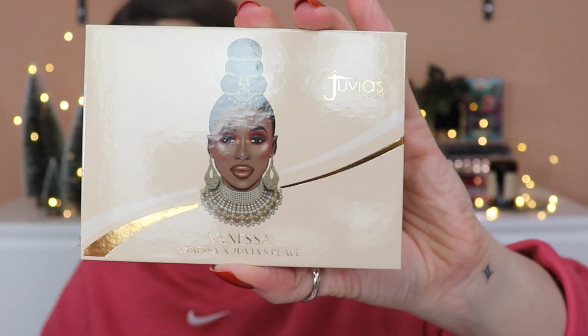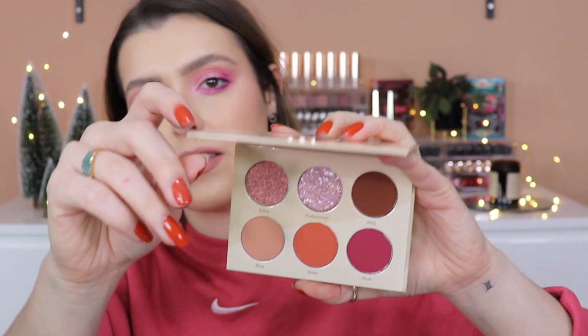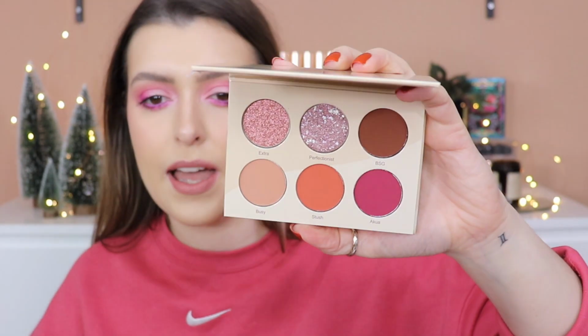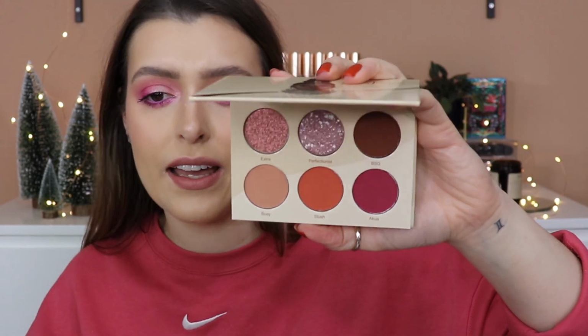Again, typical Juvia's Place fashion. I think that is her on the front, if I'm not mistaken. And then inside is a lovely 6-pan kind of rose tone, peachy, pinky, beautiful palette. Truly, truly lovely. I'm going to swatch 4 again with these fingers.